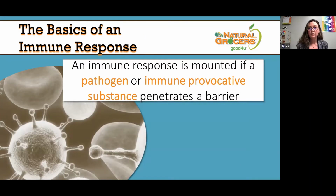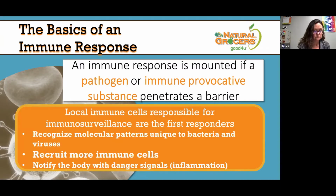So let's talk about our immune response for a bit. If our barriers are compromised and a pathogen like a bacteria or virus gets through that barrier, we do need our bodies to mount an immune response. We have immune cells that are constantly floating through the body and the blood and residing in tissues that provide defense as first responders. These are usually specialized cells that are built to respond quickly to immune challenges. These cells are specially equipped to be first responders because they possess special proteins known as receptors on their cell surface and inside the cells.